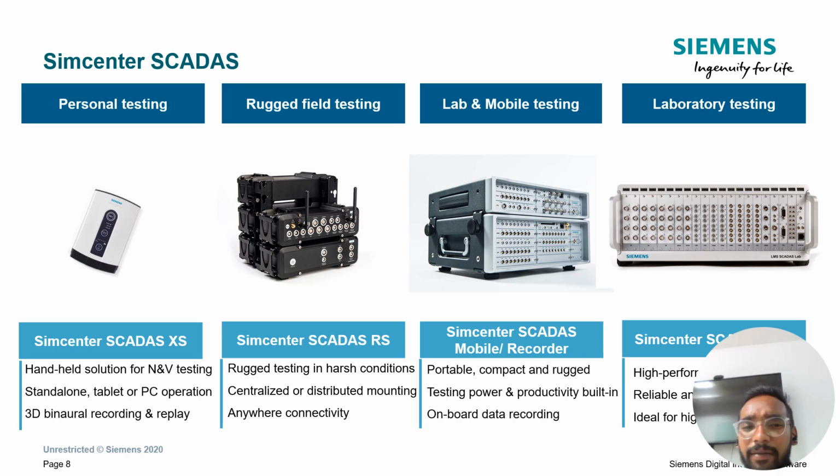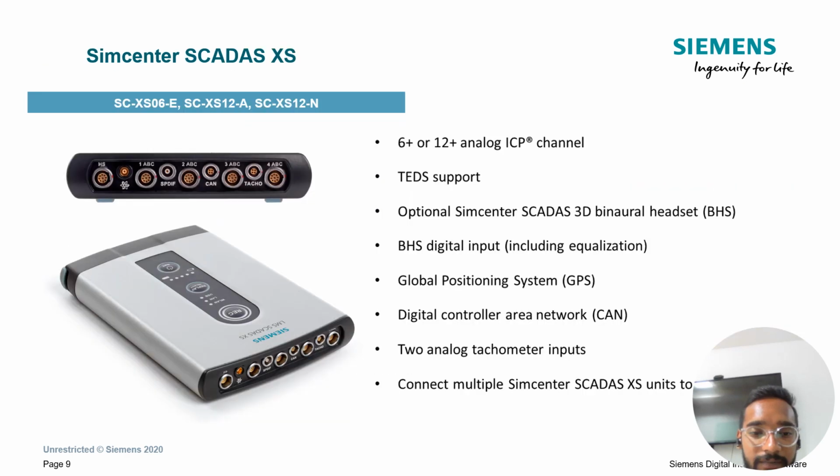As the motorcycle application has several factors playing a major role, we'll focus on SCADAS XS, RS, and Mobile. These will be majorly focused on the automotive sector. So as you can see, it is an... Let me go to the previous slide.